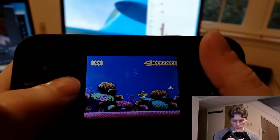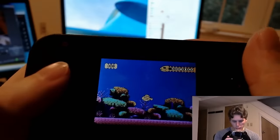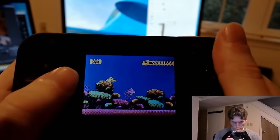Yeah, do I have to eat smaller fish? Yep. This might actually be the best game on this device. It's Feeding Frenzy.